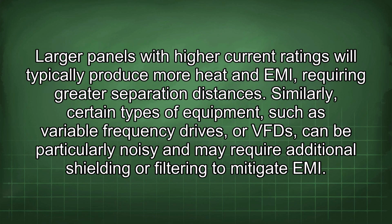Larger panels with higher current ratings will typically produce more heat and EMI, requiring greater separation distances.